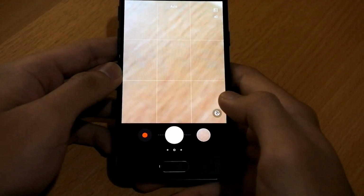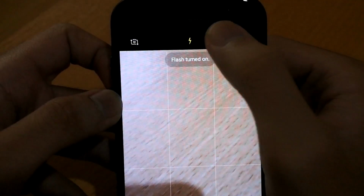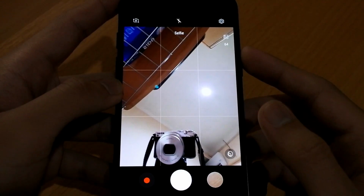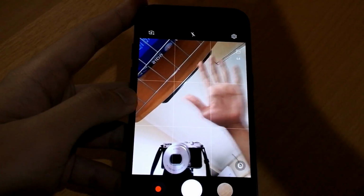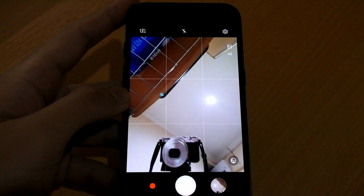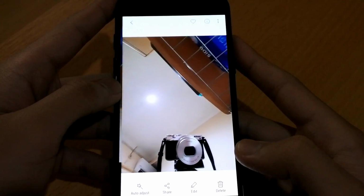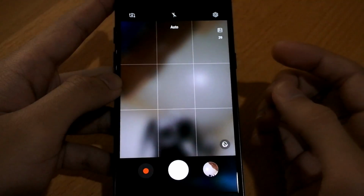You can do that as well, and the skin tone right here, pretty much the same, and the flash toggle right here, the same, but also the front-facing camera receives a little bit of a feature, the palm shutter, but sometimes it detects it, sometimes it doesn't. Like, see, there you go. So it does that, but it takes time to get used to, so like that, and it will automatically capture it for you, so you don't have to press the shutter by yourself, which I think is a pretty nice addition.